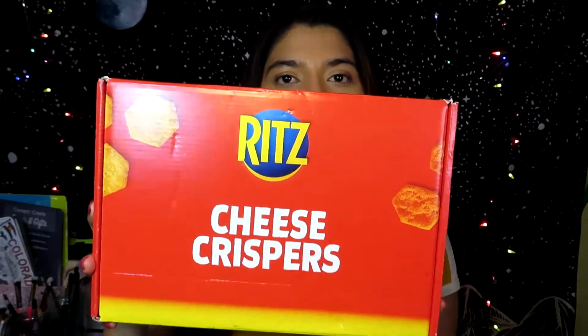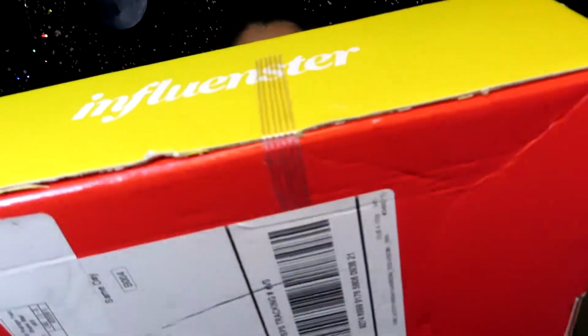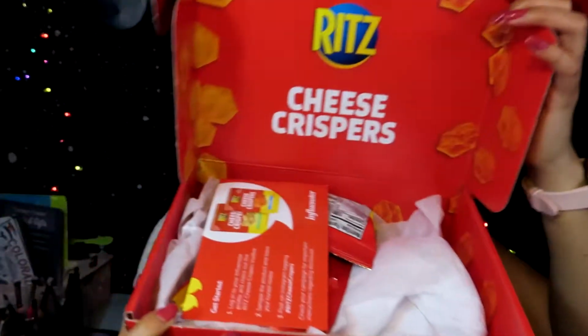But anyways, today I'm going to be pre-filming like 3 or 4 videos because I want to unbox the Influenster VoxBoxes that I received, and I want to show you guys because I actually received 2 other ones the other days. Today I'm going to be unboxing this VoxBox from Influenster, and this one is the Ritz cheese crispers. It's a pretty big box, but it feels super light, and as you can see, I have not opened it yet. Here it is.